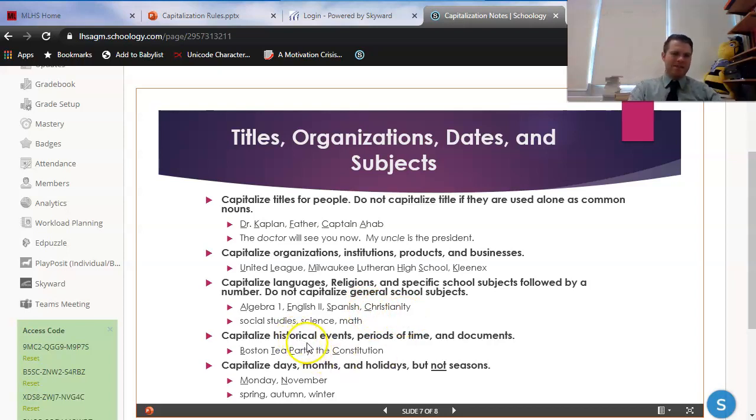We also want to capitalize historical events, periods of time, and documents. That also includes titles of books. So titles of books, titles of stories, titles of poems are going to get capitalized too. So the Boston Tea Party, capital B, capital T, capital P, is a specific event. The Constitution is a specific document. It's going to get a capital C. I'll note here that we always capitalize Bible as well, and biblical is always a capital B.